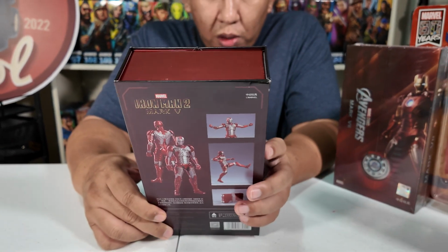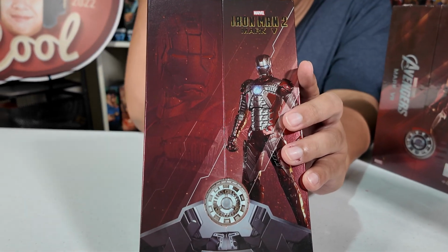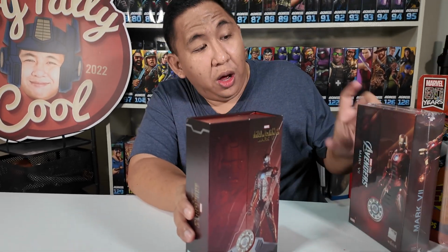So, oh, I just noticed, this is something cool. There is sort of like a silhouette on the box. It's like a shadow, a closer look, a shadow of the Mark 5 up close. That's interesting. I don't know if it has... Oh, the others have it too. We'll go back to the Mark 4 and see if it has that.